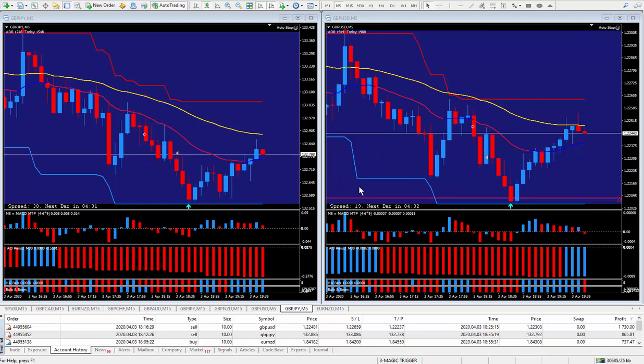So today I did 3 trades. I did the pound dollar, pound yen, and the euro New Zealand. Now these markets are closed, except of course the pound dollar. The other 2 closed at 11 a.m. New York time. My platform time is 18. So the market is closed, and as you can see, you can still grab some pips here.